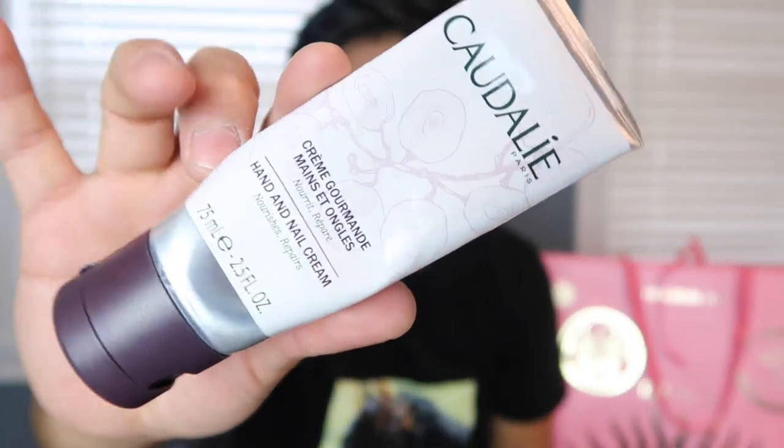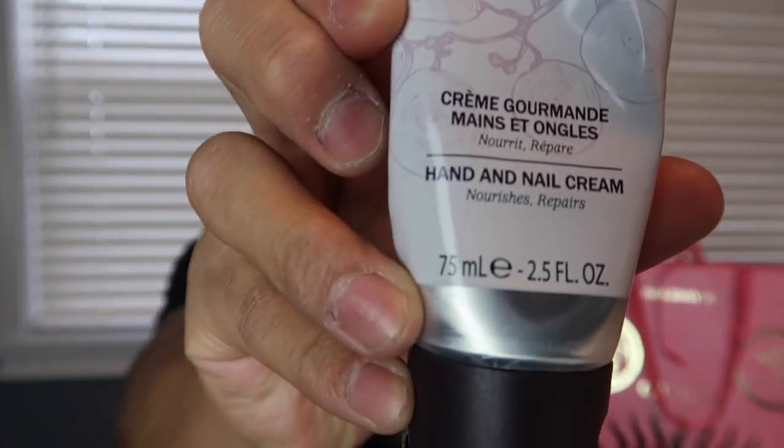Hand lotion, I take Caudalie Paris. People are probably gonna roast me for the pronunciation of everything I say, but it is what it is. Hand lotion, best hand lotion you can ever use. It's amazing. It makes your hands soft, it has a great smell, and it really does last long, especially in the winter when your hands get really dry. I wash my hands a lot too, so it really protects them.